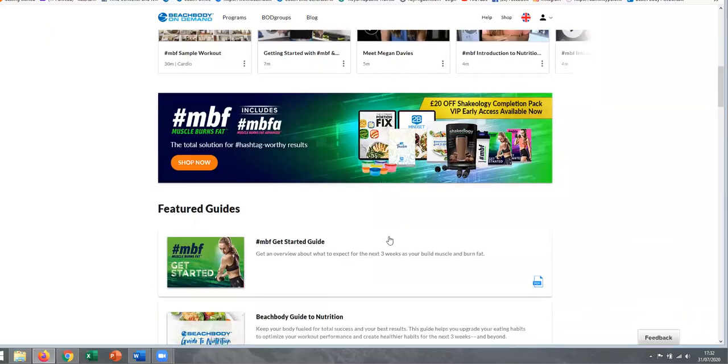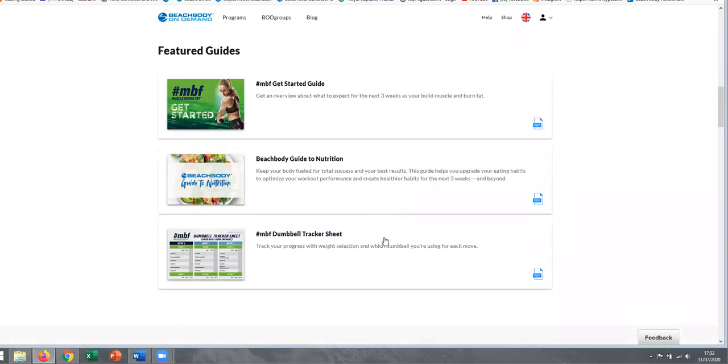They are quite groovy, but again, don't let it bother you if you've not got access to it. So these are some of the materials that I recommend you have a quick read through. The Beachbody Guide to Nutrition. Now that is our standard guide to nutrition. It doesn't go into nutrition in the same way as the 2 deep dive courses that you now have access to. It's a pretty good guide.